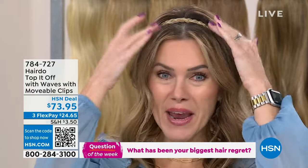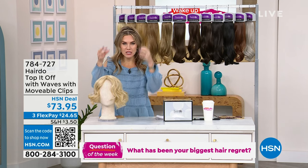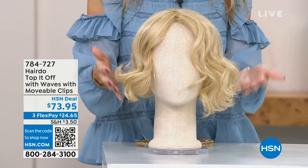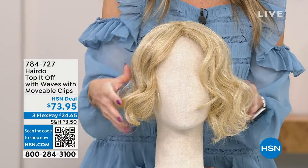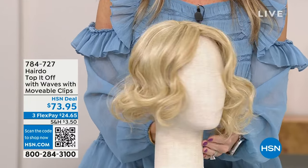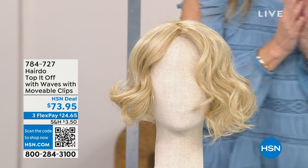So I've got the great little braid that we're gonna talk about in a minute, but I wanted to let you know one of my favorite items and yours too. We're gonna talk about pieces or toppers that clip into the crown of your hair. This one right here is the one that has waves. So if you have a bob or a lob and maybe you've lost volume or your hair is flat or you don't want to tease at the top, this is actually a piece that goes on top of your natural hair. It looks and acts like real hair. It has 7 to 11 multi-dimensional tones in it. These are on sale for $73.95. We also have lots of great shades for you to choose from.